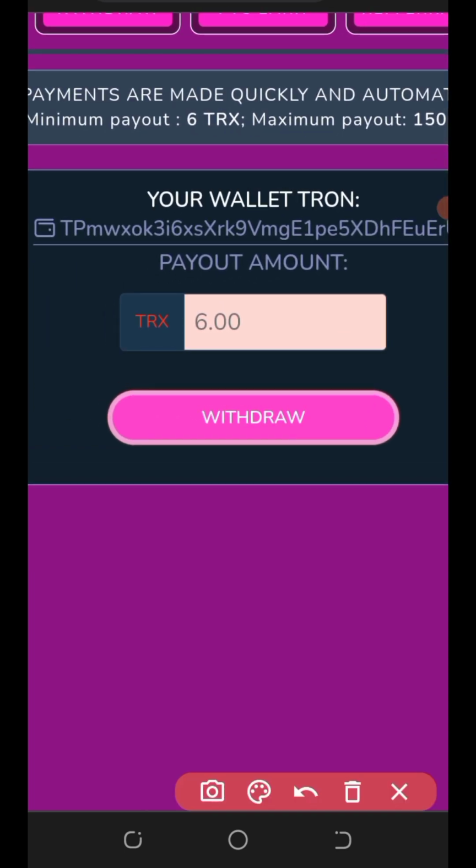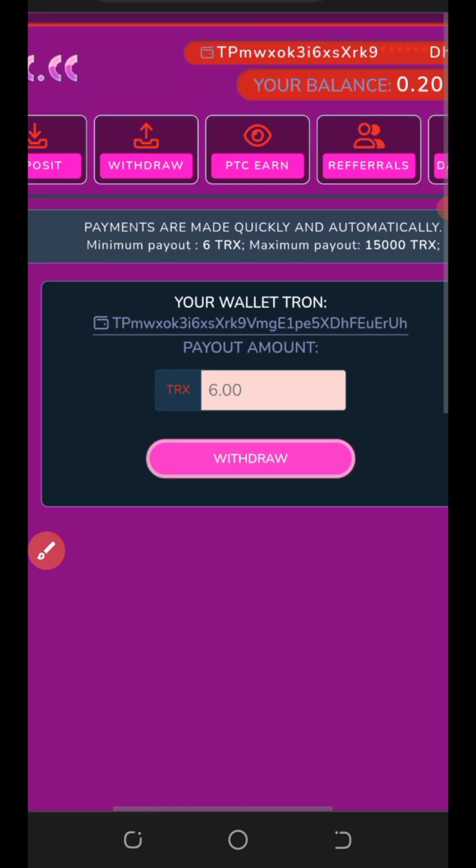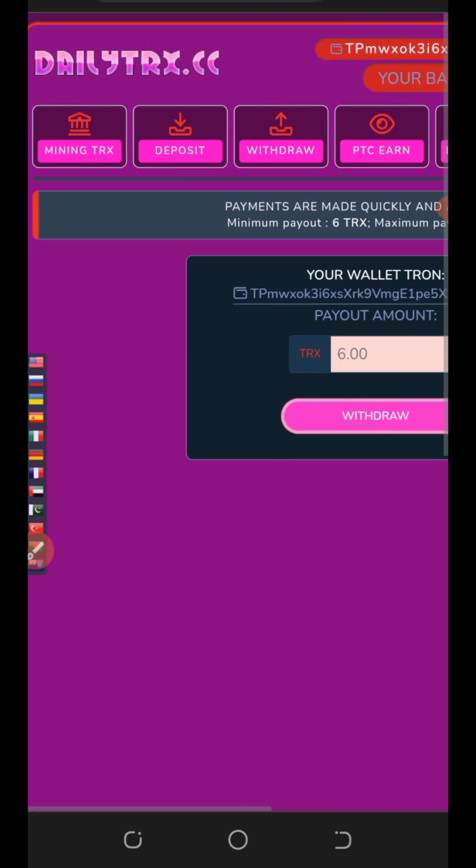Okay, so just enter the amount you want to withdraw and then click on the withdraw button, and automatically your payment should be sent to your address instantly. Okay, so this is how it works.